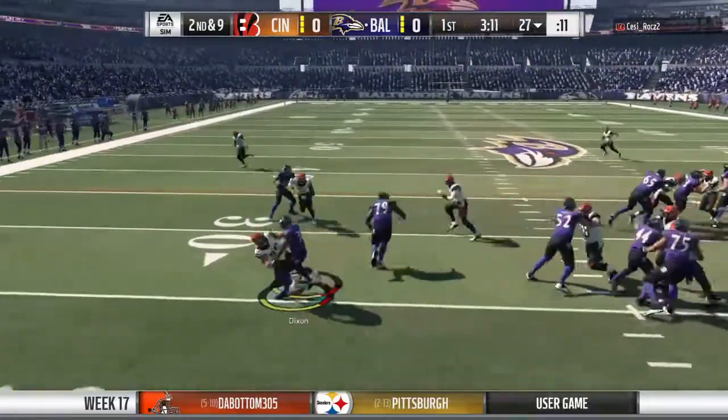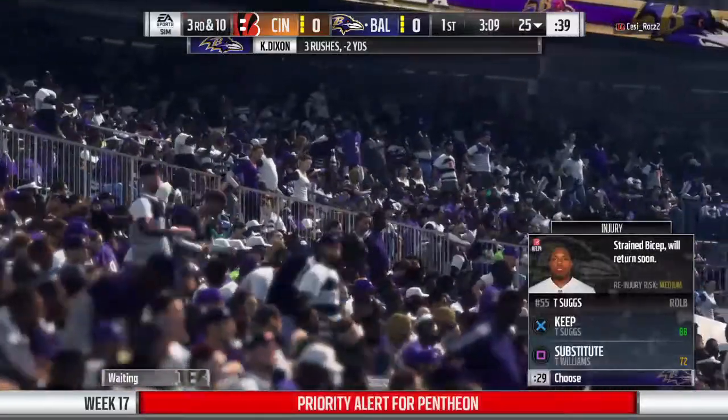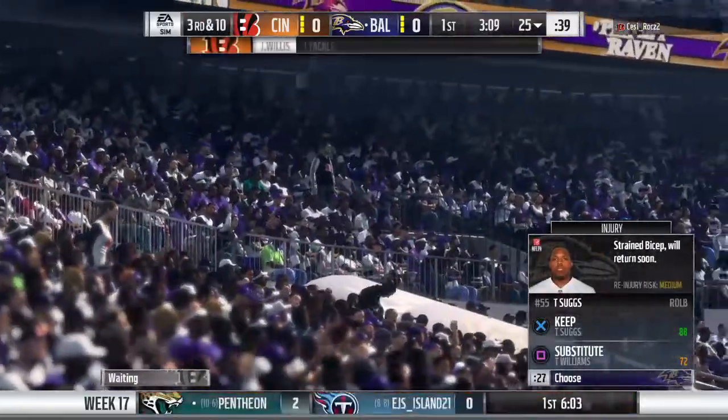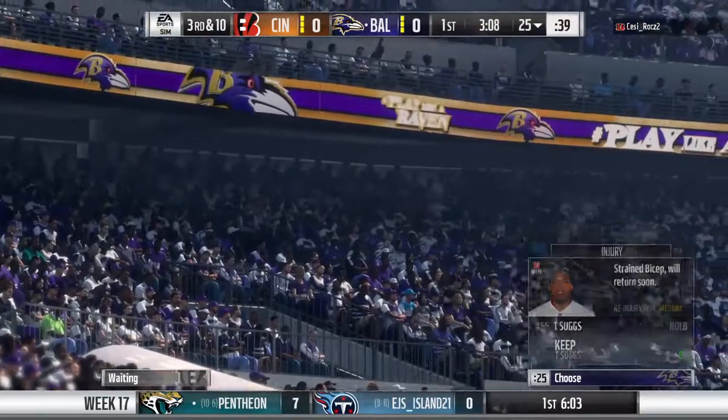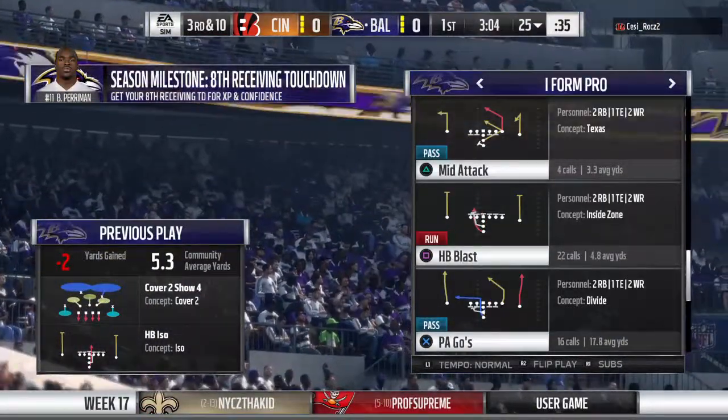On second down, it's Dixon. And he's going to lose yardage and be backed up to the 25. He lost 2 there, and it's 3rd down. Good opening quarter for him. Remember, he had the sack earlier. Now a tackle for loss, another tackle for loss.